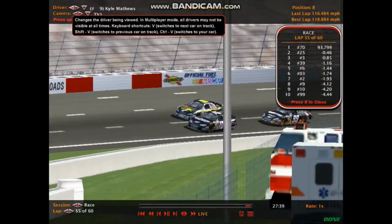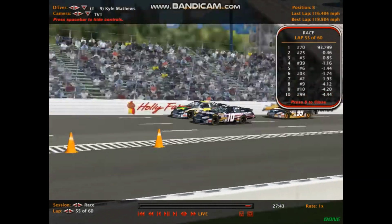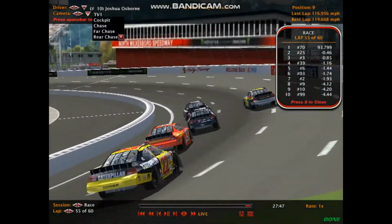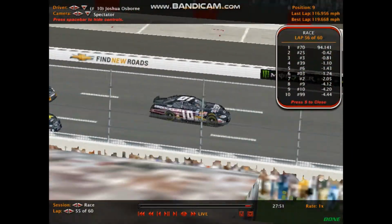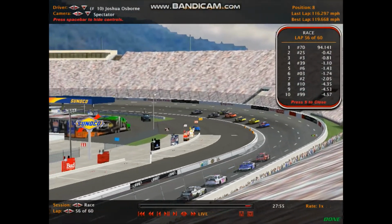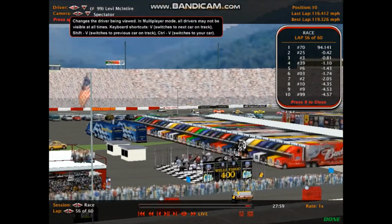And battle for 8th position still raging on. Joshua Osborne has now pulled up alongside Kyle Matthews for position. Matthews moves up the track here, and Osborne takes the spot away. Now Levi McIntyre goes low on the Matthews car. That's for 10th place.